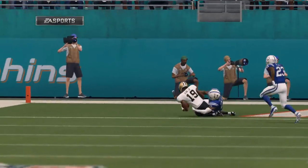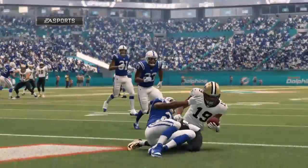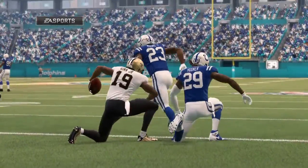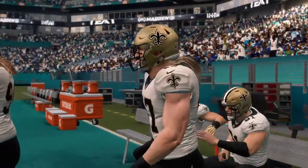Now he's having a nice little first half here, partner. And it's a first half that leaves us anticipating what can still come. I mean, two touchdowns already here through the second quarter. There could be plenty more before this game is over.